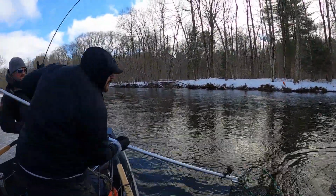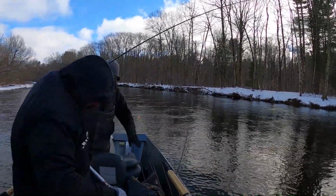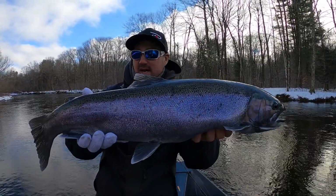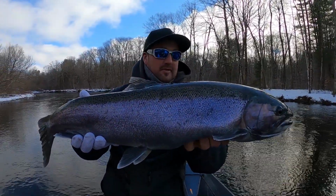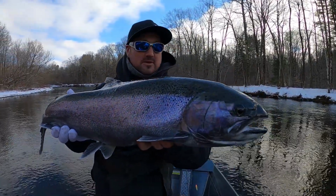Beautiful fish. Ooh. We got her. What a fish. This big hen gave us one heck of a run for our money. We had to chase her downstream. She gave us one heck of a fight, even in this cold water in these winter conditions on the Salmon River. These fish are big and they're strong.